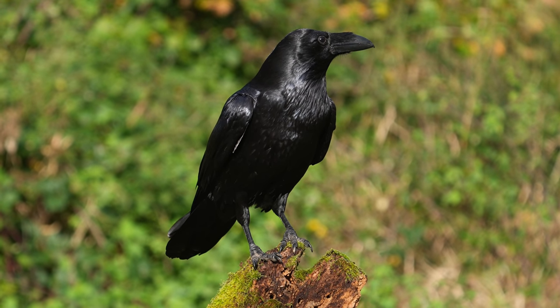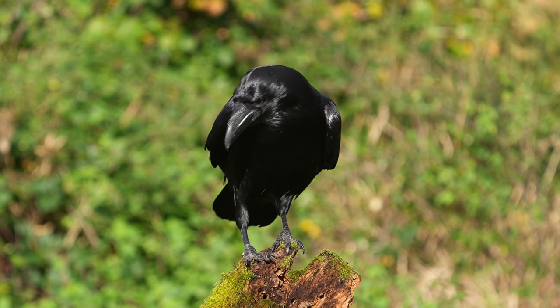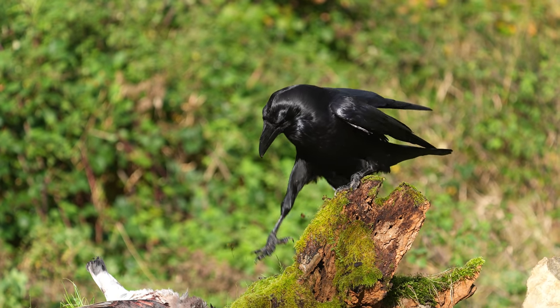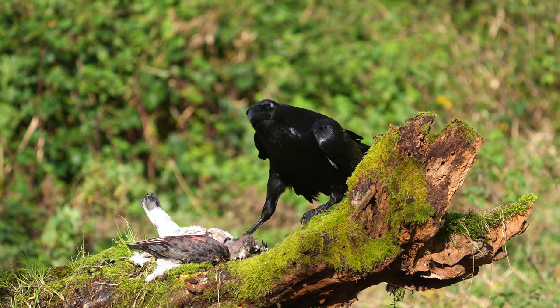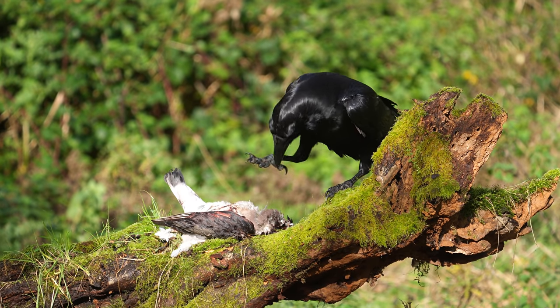With a black bird like this, you really want overcast conditions. With the sun shining, you can see the feather detail is blacked out completely at times. As the bird spins around, the sunlight hits it at a different angle, you can start to see detail in the black. But if you had an overcast day, you'd get more even lighting and it would look much better.